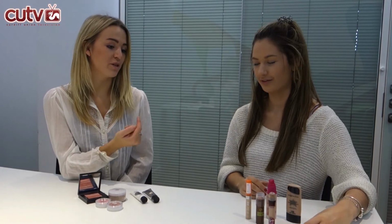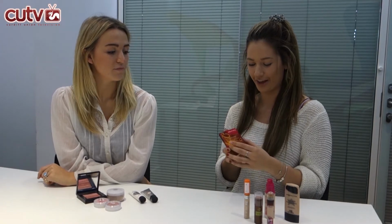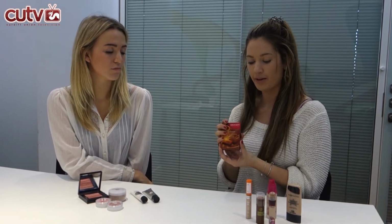So, and then next we go on to bronzers. Julie, you've got your first bronzer, don't you? Yeah. So this is a Bourjois bronzer. It's a really nice one. It's a really great colour. It's quite dark, so you only need to use a little bit, so it lasts a really long time. This is about £7, and you can get it from Boots and Superdrug, but it's a bit harder to find.